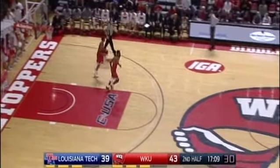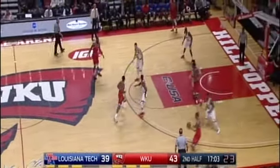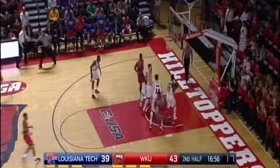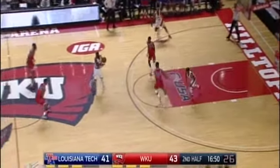Lawson, prior to this evening, 14 points in his last 7 games combined. He has 7 this evening, and he's been more of a presence defensively. 3 minutes gone by. Louisiana Tech down 4. Boykins against Edmond. Dribbles to his left to the foul line for a stop and pop jumper, and it's perfect. 6 for Boykins. 43-41. WKU by 2. 16:50 to play.